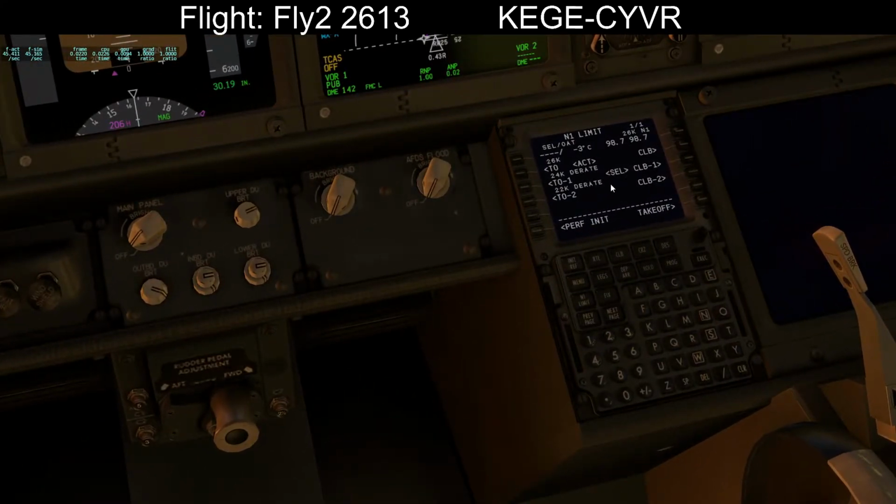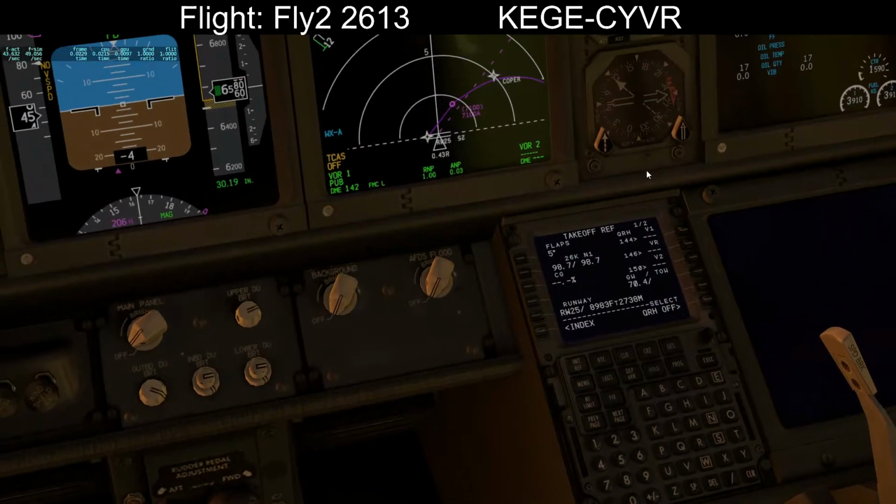I think they have less performance. Yeah, they do, don't they? That's why the climb slides down. So I think we'll use full power just to be sure. Obviously, we want to try and avoid terrain and do quite a steep climb as quick as possible as well. So just to be safe, I think we'll go with it, won't we?